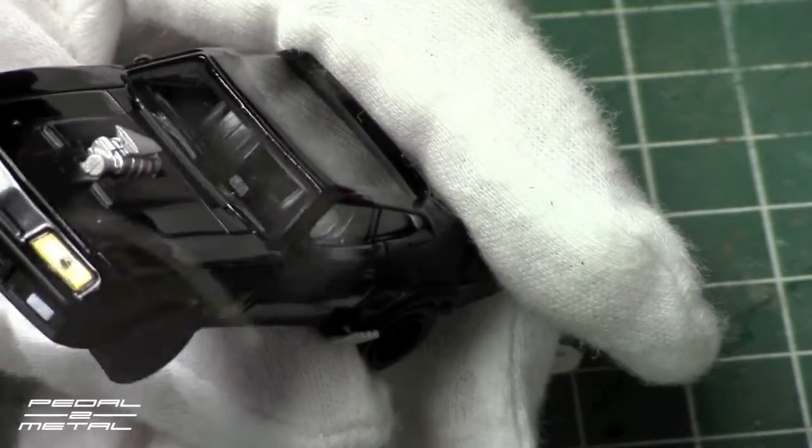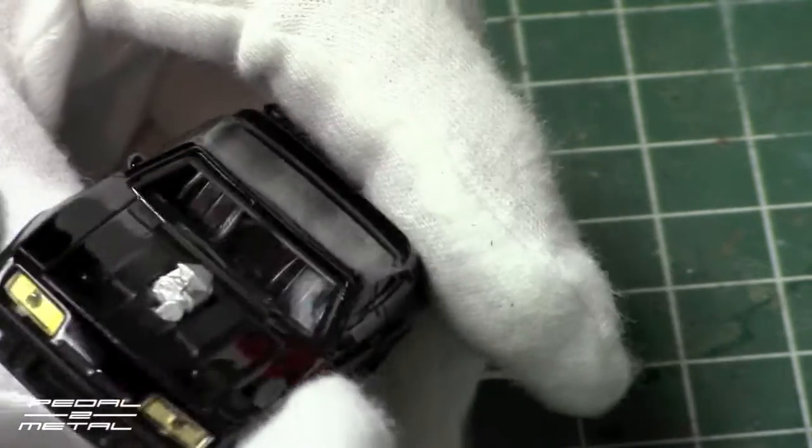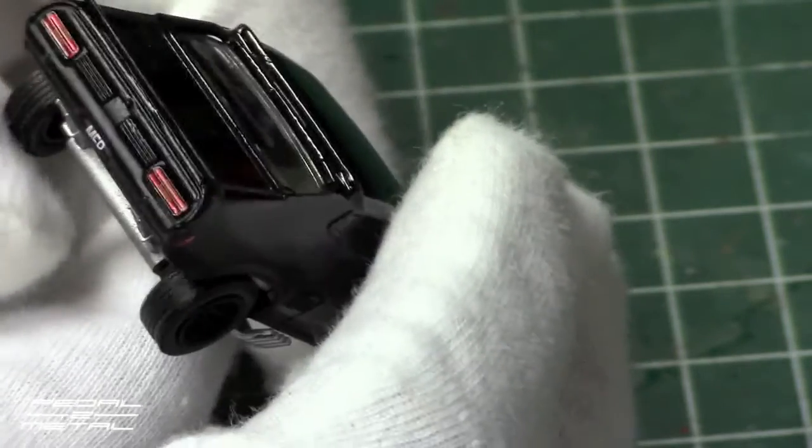I'm not a huge fan of how they did these lens covers on the front, but I can live with that. They do have the MFP plate on the back, which the Ace Models does not have. You can see it has leaf spring suspension, and the taillights are separate pieces. Very, very nice.